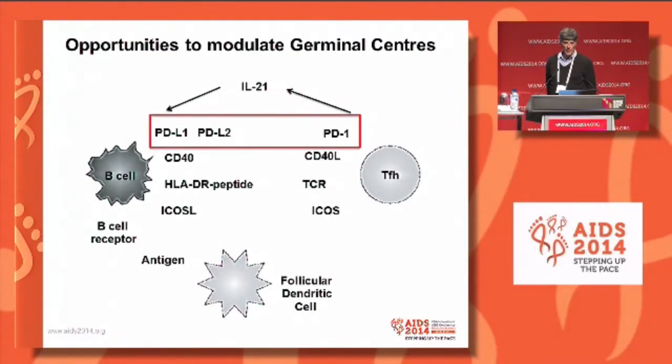Another very hot topic in cancer therapy is PD-1 blockade. So there are plenty of reagents being worked on for that. And the rationale here would be that PD-1 blockade may help the T follicular helper cells to signal to the B cells. In HIV positive lymph nodes, it's been reported that the B cells overexpress PD-L1 and that this inhibits TFH function. So PD-1 blockade may actually help TFH responses.